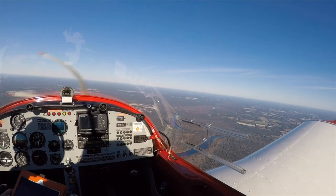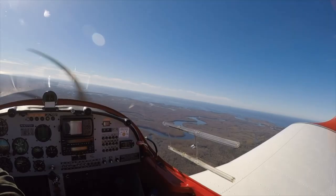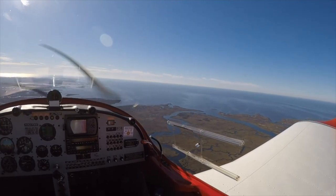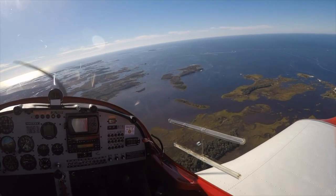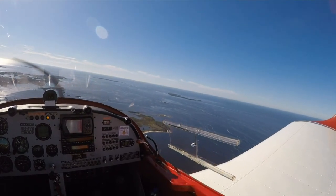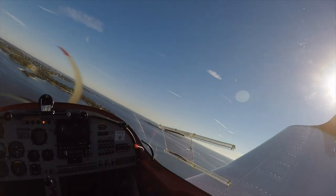Another surprising feature for the G700 is the fuel capacity. I learned that the plane holds about 18.5 gallons, and with a burn rate of about 3.8 gallons per hour, that's close to 5 hours of flight time. That's great for a light sport.